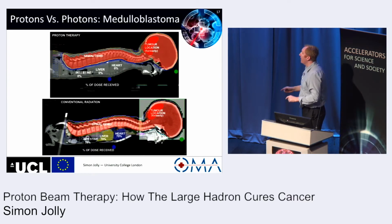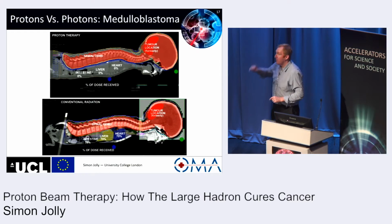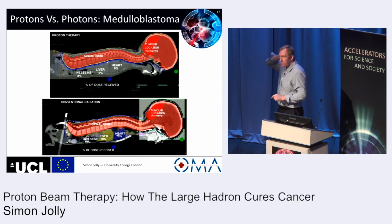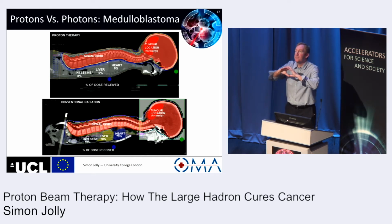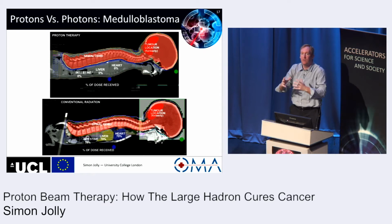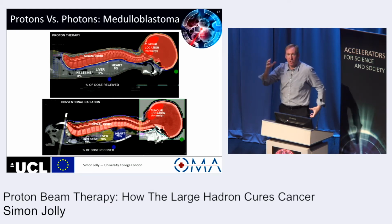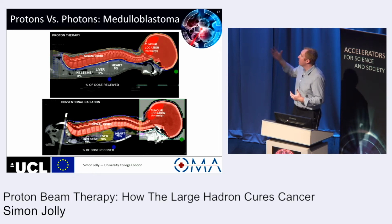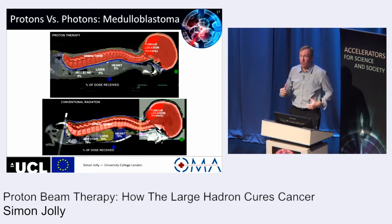Now if you look at a treatment plan, here's a simple example. This is medulloblastoma. Now medulloblastoma grows in the base of the skull. But the problem with medulloblastoma is that it metastasizes, it spreads, and it spreads out into the cerebrospinal fluid. And the cerebrospinal fluid encompasses the whole brain and the spinal column. So that means that when you irradiate medulloblastoma, you have to deliver dose to the whole cerebrospinal volume.